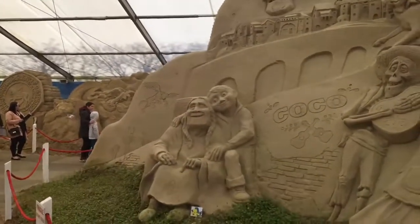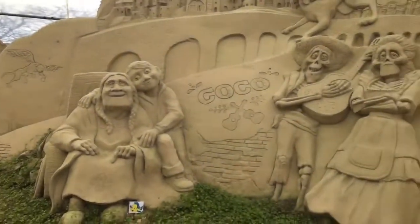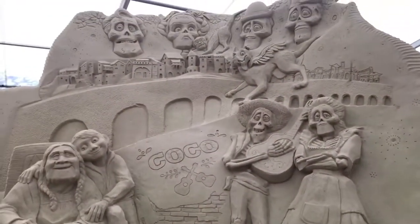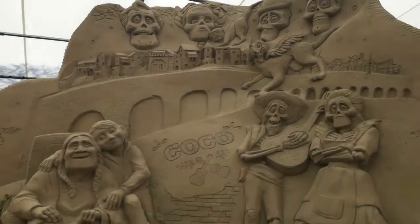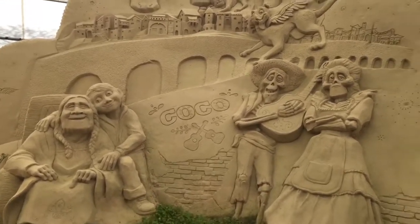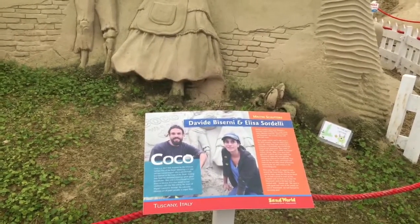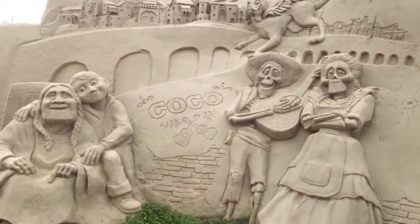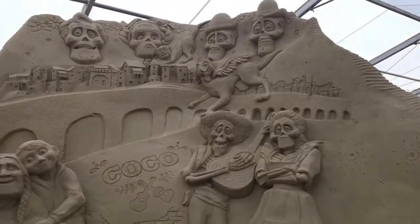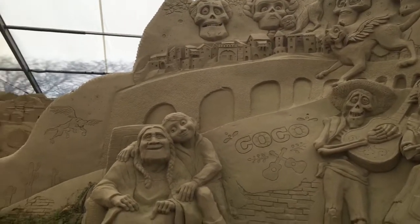This is an unusual thing. For some reason, just in this area, this plant has decided to grow, and because this sculpture is based on the Mexican Day of the Dead, it just seems appropriate to keep it. That was made by David and Elisa from Italy. Lovely job they've done on it. But all in all, a very good start to the season.